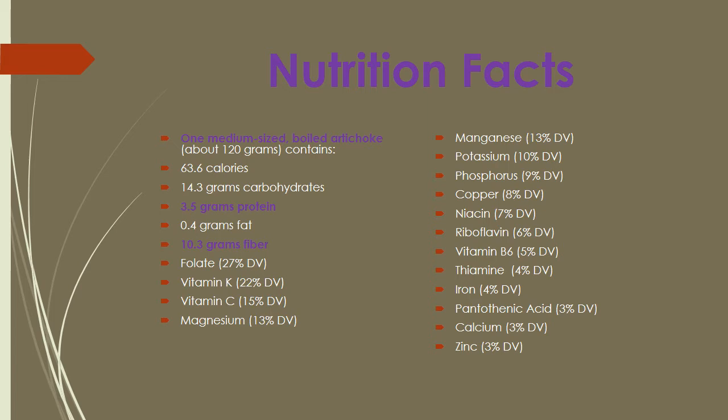Next up is phosphorus coming in at 9% DV, not a good source. Copper, 8% DV, not a good source. Niacin, 7% DV, not a good source. Riboflavin, 6% DV, not a good source. Vitamin B6 coming in at 5% DV, not a good source.